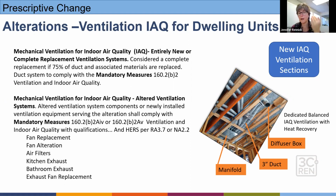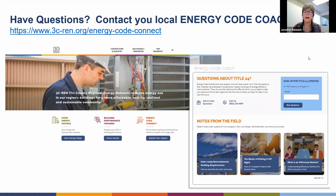And if you're going to have a new system in place, this is what a dedicated balanced indoor air quality ventilation with heat recovery could look like. In this case, they ran 3-inch ducts throughout the ceiling of this unit, and there's a manifold that splits it off. The main ERV exchanger is located in a different part of the house, either in the garage or a closet where you can get to it and change out the membranes and do maintenance on it. They install super easy, and they're very straightforward and give the balanced ventilation with the heat recovery and low fan loads. So I'm going to turn it back to Andy.